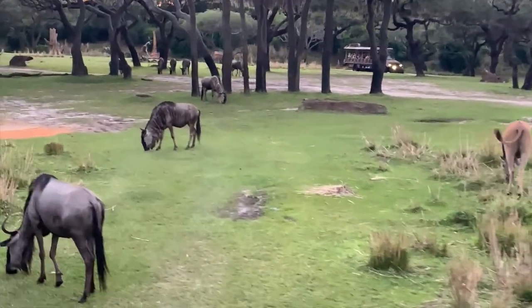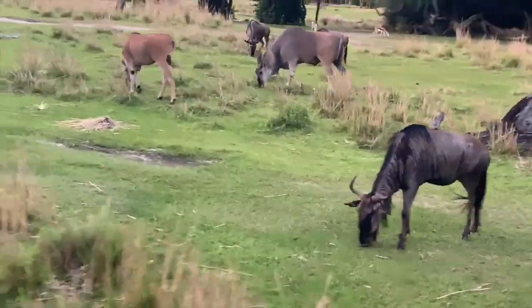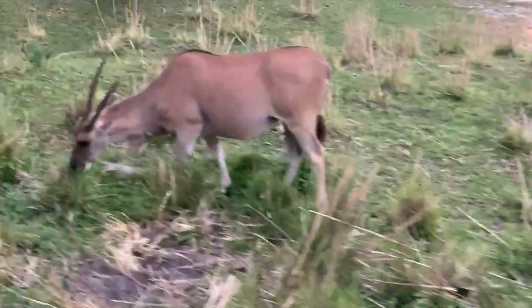That's right, I know. All of the elands can reach about 8 feet up into the air, which is pretty impressive because they're huge. The largest species of antelope. The male weighs about 2,000 pounds.